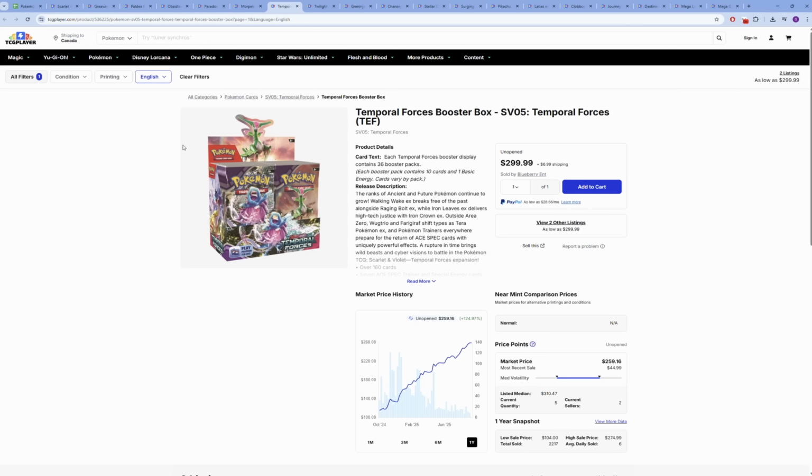Now moving on, Temporal Forces. There was actually a decent amount of this out there this week. I will say that I think 90% of the boxes are coming from one seller, which is Hobbiesville. And I think they have their boxes on eBay for $288, $289, something like that. Decent sales volume, kind of what we expect from Temporal Forces at this point. So it's churning and burning. It's going to take time. And we could see that expedited if Hobbiesville moves their boxes up and no one else comes to market.